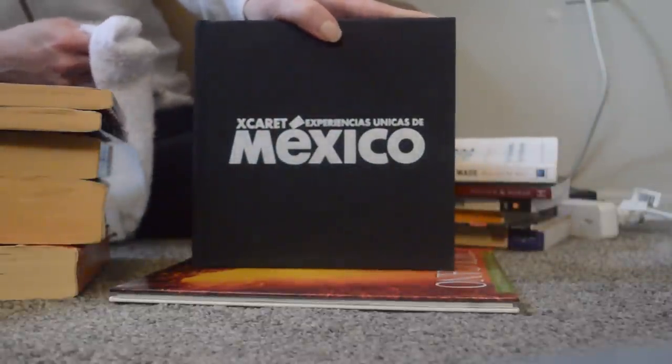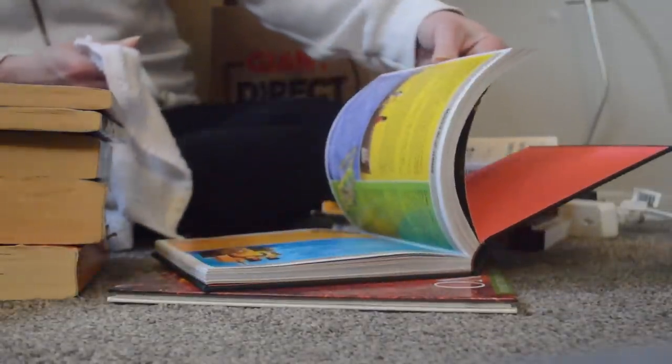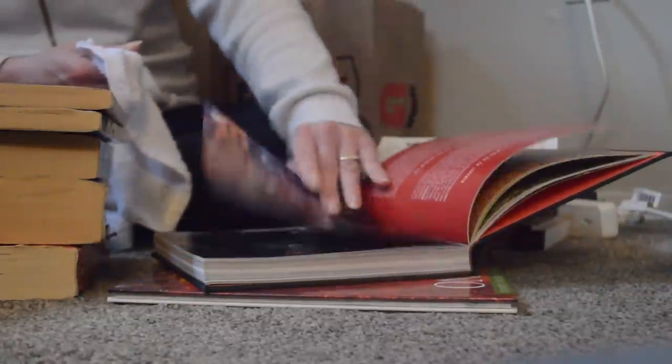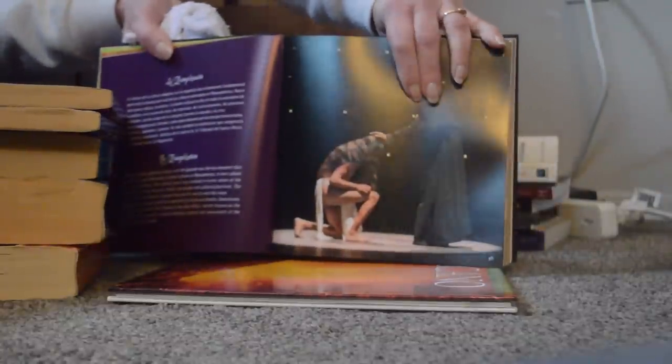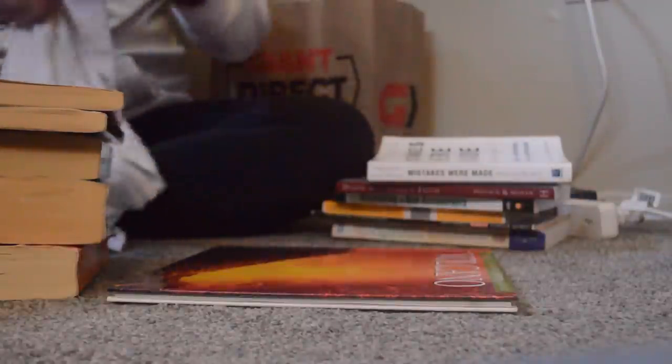Okay. And this one is a book that's kind of like a travel book. It's all the different places to visit in Mexico. Different destinations, and it just tells you all about the different areas. And there's this picture here, not sure what that is. I've been to just a couple different places in Mexico, but there's so much more to see there. Okay. Maybe one day we can go through that one.